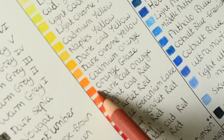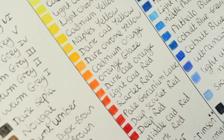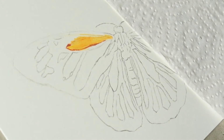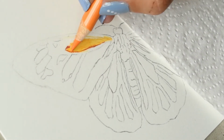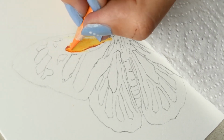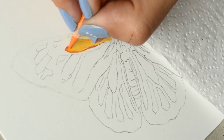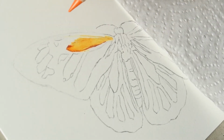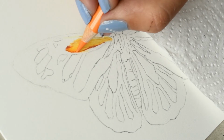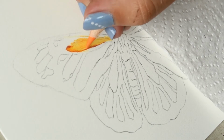I think it's going to have to be this orange glaze or cadmium orange. I'll go cadmium orange because that's not too dark. We can always go darker, but I don't think we can go lighter, so let's see. So I'm just trying to bring in this darker colour, blend it in. I know that with coloured pencils you're supposed to work light to dark, but I just can't seem to do it. Whether I just don't plan a drawing enough, but I just don't think my brain works that way.